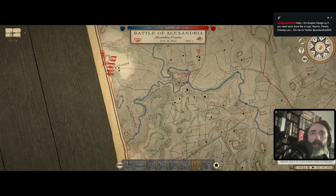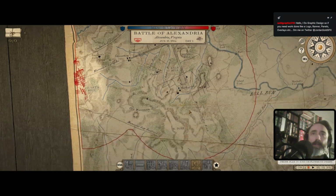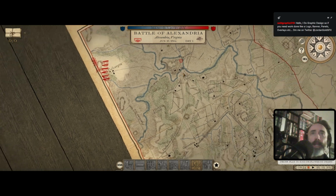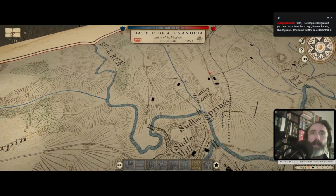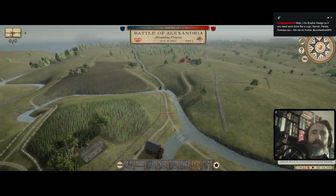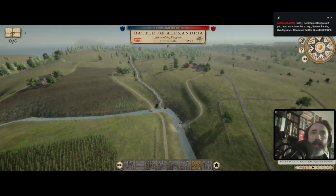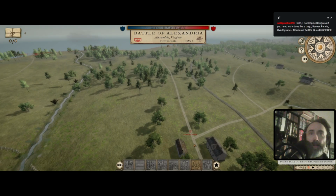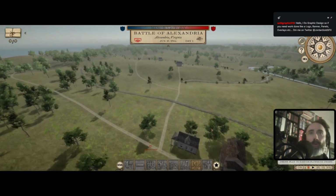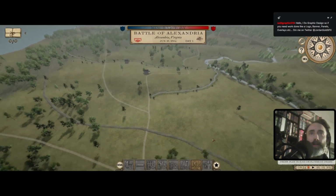So we have 2 victory locations: New Market, Bull Run, Sudley Spring, Sudley Ford, Sudley Mill. Sudley Springs and Gushing Farm. Okay. Oh, and there's a stone wall running down the length of.